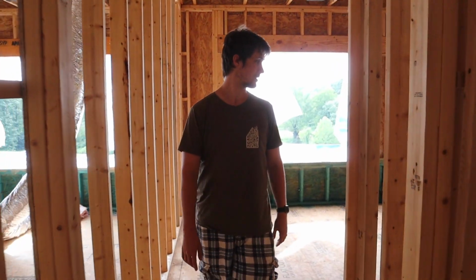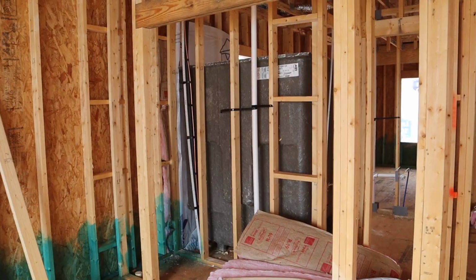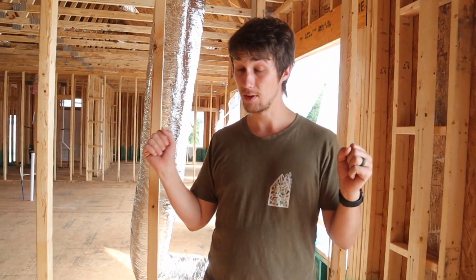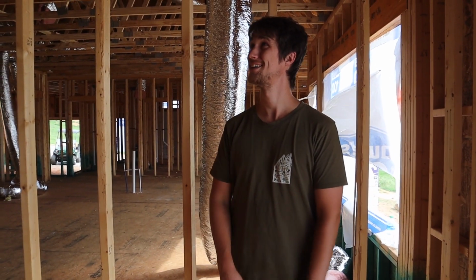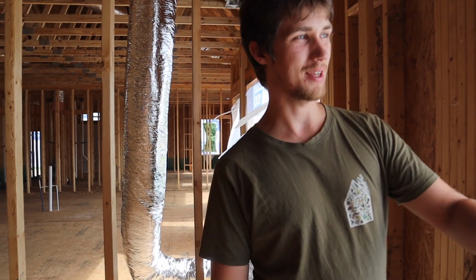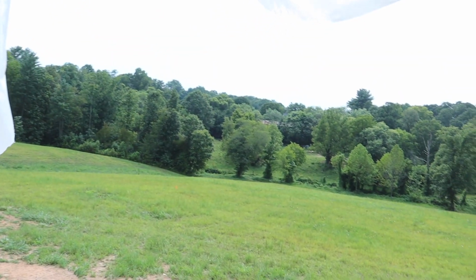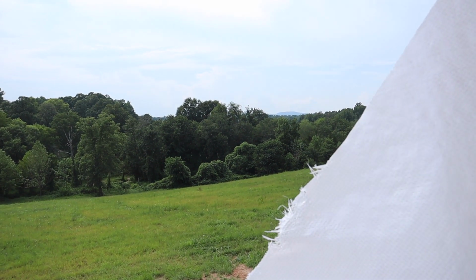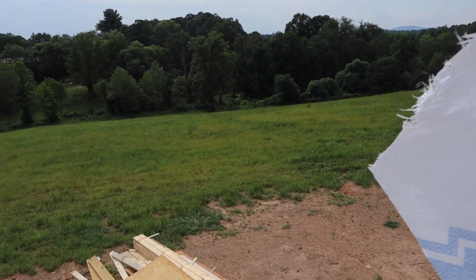And then last but not least, this is going to be Revlin's room. Rev's and Aries' rooms are, I think, practically identical in size. Thankfully, there's no arguing. And then Rev gets a view of the mountains in the back. And during the winter she can see our neighbor's cows out there.